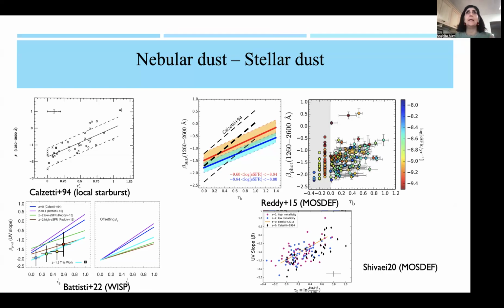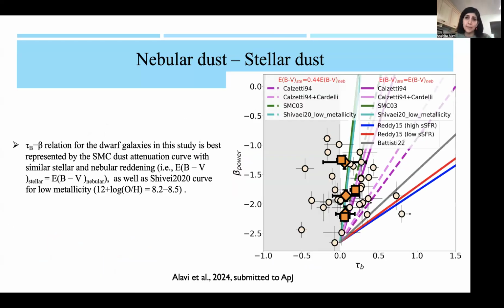WISP was a pure parallel observation with HST using the WFC3 grism. They also found a correlation between beta and the Balmer decrement, and this is basically the line here. So it has been studied, but most of these studies are on more massive, above 10 to the 9, normal star-forming galaxies. Here, we want to do the same thing, but for dwarf galaxies, for lower mass galaxies.